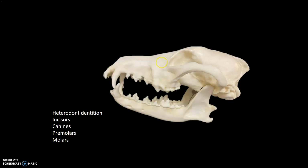If we look at this skull of a coyote, we can see the heterodont dentition of mammals exemplified, and we see the incisors at the front of the mouth, the canines, the premolars, followed by the molars. And notice how each different group of teeth is shaped a little bit differently to do different things.